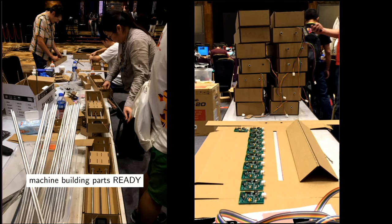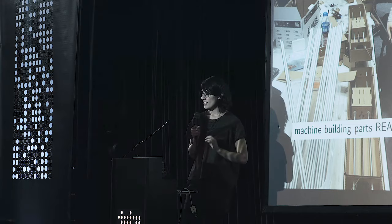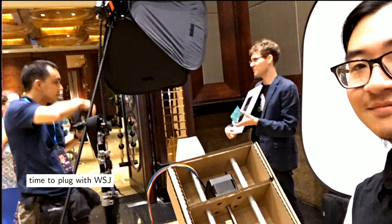Within 4 days, we had all of the machine parts ready to start constructing machines for the exhibition. That's when things started getting really crazy, because there were other things that hadn't gone totally well in the organizing of that conference in Shenzhen. But we did find some time to plug our product with the Wall Street Journal, who was visiting.